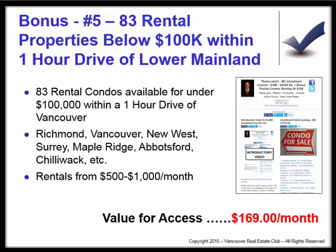They rent for between $500 and $1,000 a month. You're going to be positive cash flow at that amount, because your mortgage is only going to be $300 to $400 on a $100,000 mortgage with 20% down. So value for access to this is easily $169 on an ongoing basis. Again, buy 2 or 3 or 4 of these. Just set yourself up for life. Hold them for 20 years, and they'll be owned free and clear. In your retirement, you'll have an extra couple $100,000 per door.